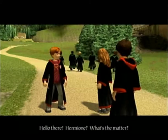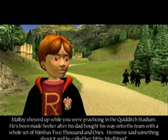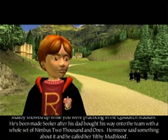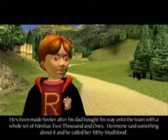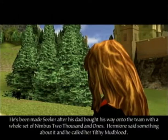There, Hermione. What's the matter? Malfoy showed up while you were practicing in the Quidditch Stadium. He's been made Seeker, after his dad got his way onto the team with a whole set of Nimbus 2001s. Hermione said something about it and he called her a filthy mudblood.